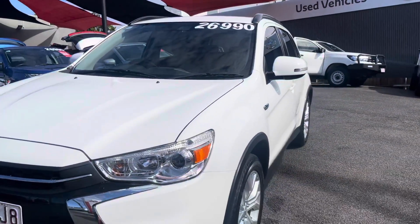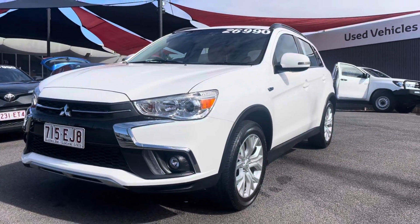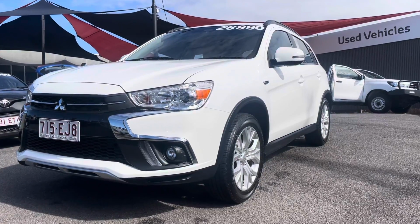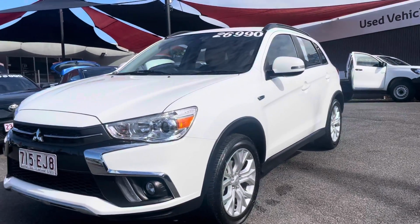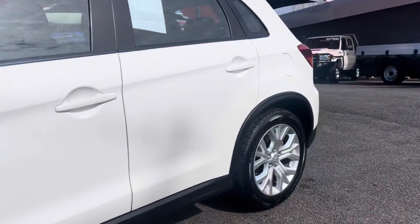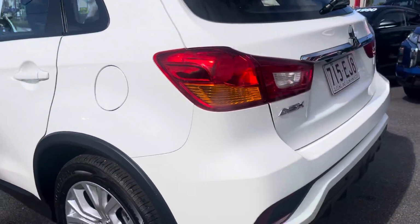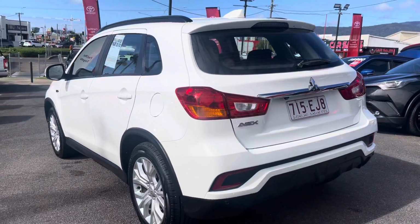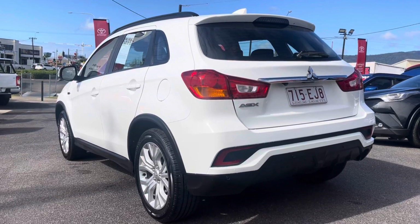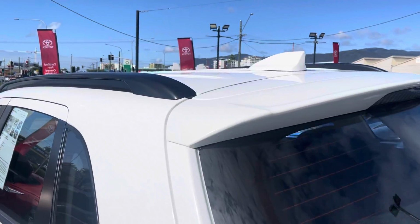Fantastic. Okay, so I'm looking down the left side of the motor vehicle right now on the passenger side, just checking the paint to make sure there are no ripples in the paint itself. Fantastic, looks good. So I'll make my way to the rear of the vehicle. Just give you a look at that angle on the rear part on the left hand side. Fantastic, looks really good.